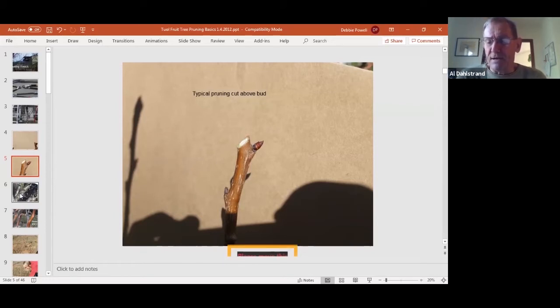So if there's a vacant area where you want that branch to develop, pick a nice healthy bud like this photo shows, and just do a steep diagonal cut just above the bud, about a quarter to half an inch above the bud. And then that bud will develop into a new branch going off to the upper right. So that's a technique that we use to fill vacant areas in all these fruit trees to make them grow in certain directions. Next slide.